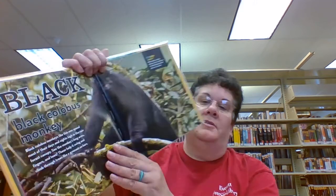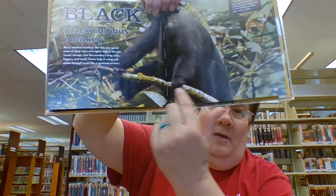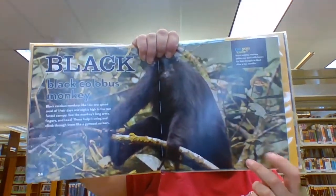Black colobus monkey. Black colobus monkeys, like this one, spend most of their days and nights high in the rainforest canopy. See the monkey's long arms and fingers and toes? These help it swing and climb through trees like a gymnast on bars. Did you know the black colobus monkey babies are born in brown fur that changes to black after a few months? See the long arms and the fingers and the big powerful legs? Do you see them all?